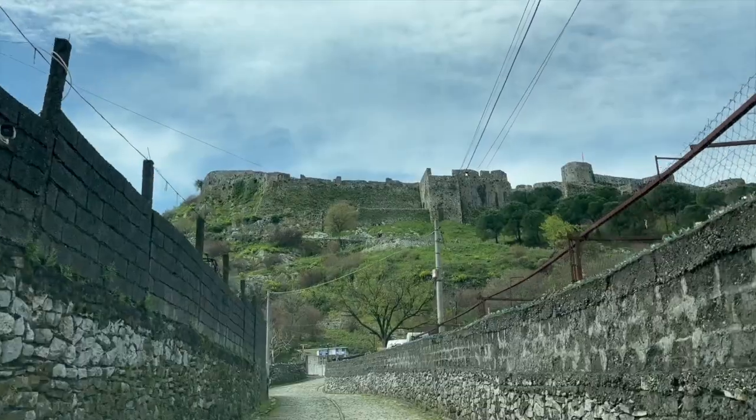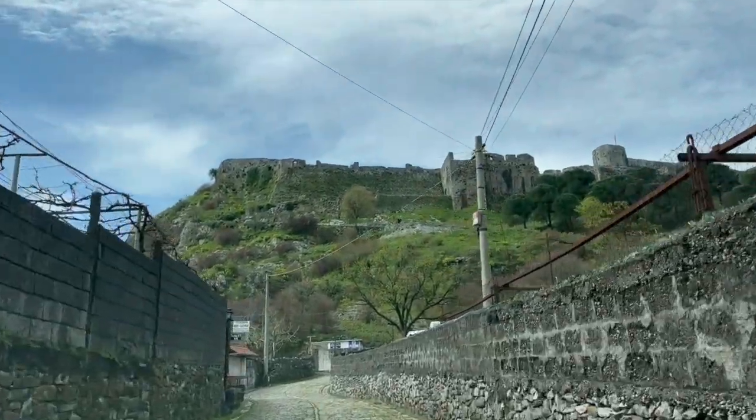The next day we headed to Rozafas Castle. Stay tuned to find out more.